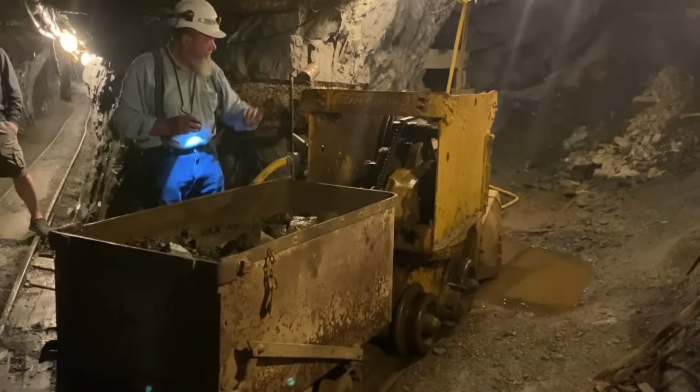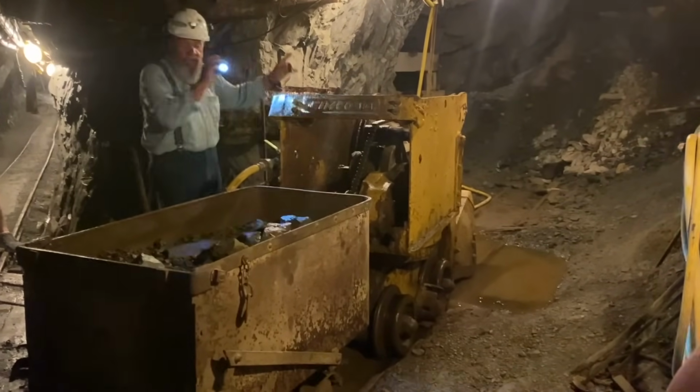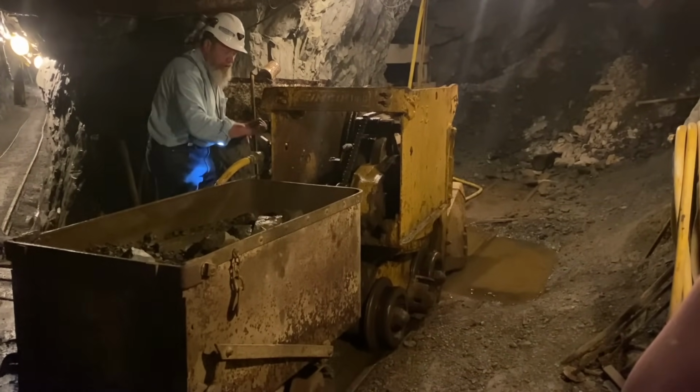It's called an Eimco B12 mucker. This is what they brought in 1960. Big bucket will come up and dump right into that. Here we go.